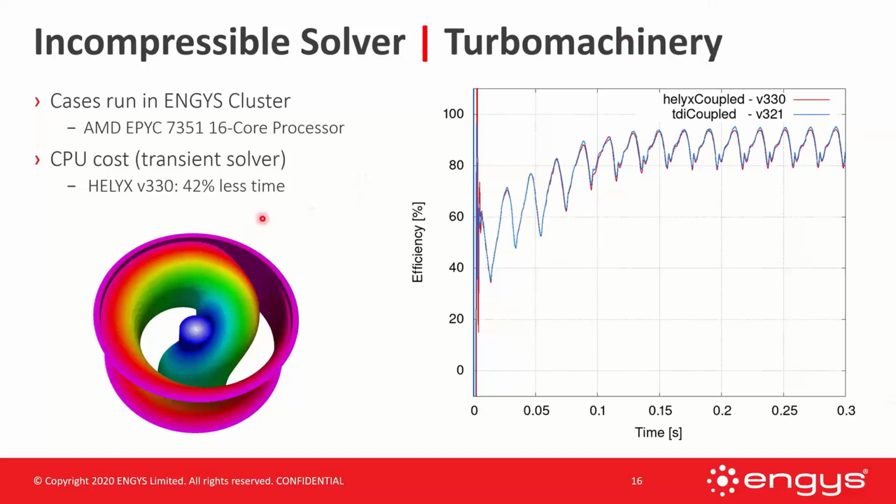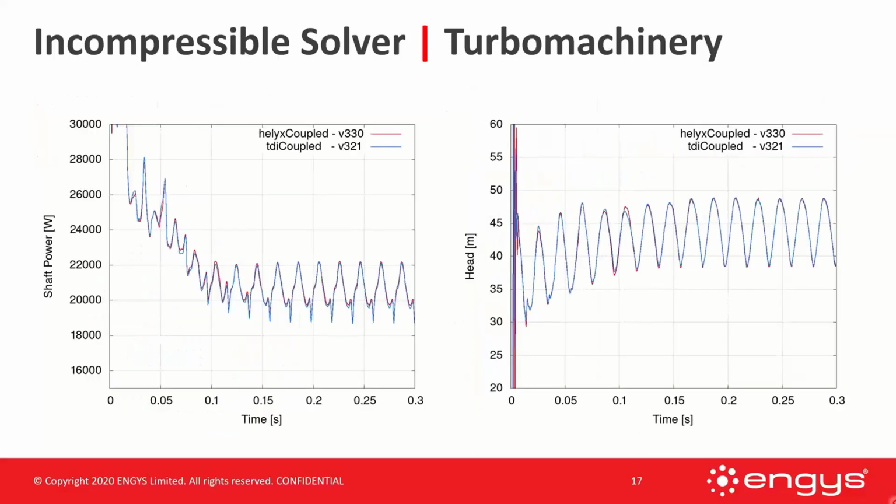And so here we can see that in version 3.3, which is about to be released, there's a 42% less time required to get that same answer. So that's a pretty amazing result, because that means that we can pack more simulation in the same amount of time. Or we can use a larger mesh.